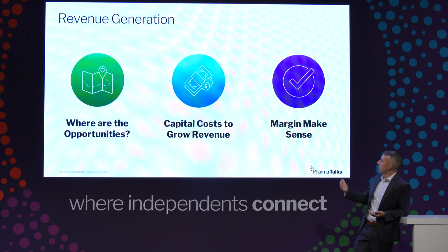But then the third thing, obviously, is there enough margin in the revenue that you're gaining to make it make sense? I think when we think about some prescription categories, do you make enough money to outlay a giant capital cost? In some cases, that's not the case.